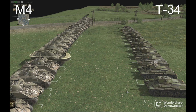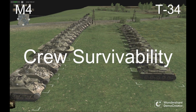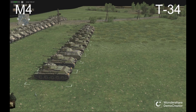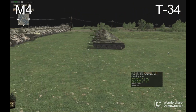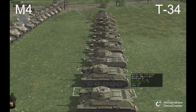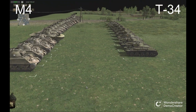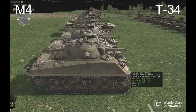I think we should talk about crew survivability next. So crew survivability, which one had the better crew survivability, and just better crew environments? Obviously, the T-34s, see how low to the ground these are compared to the M4s? Crew comfort was really not a factor when they were designing this. Crews hated being in these, especially in the smaller T-34s. They were just so small. And it was just death traps. See, the M4s had better crew survivability. So I'm giving this point to the M4.